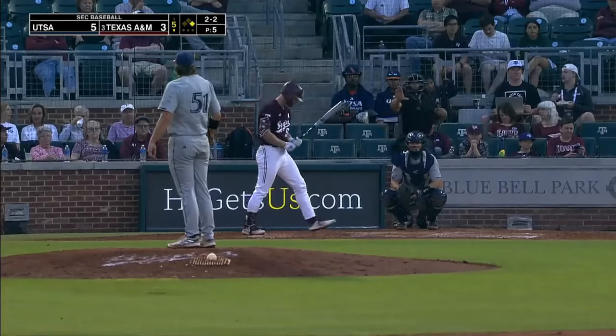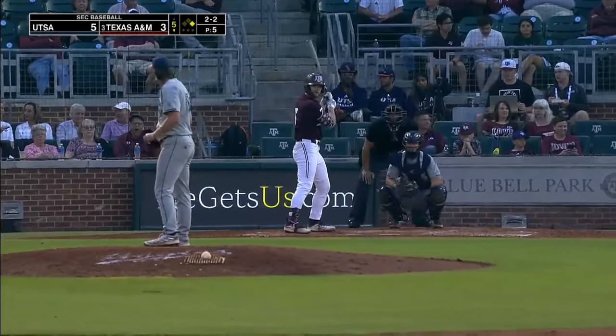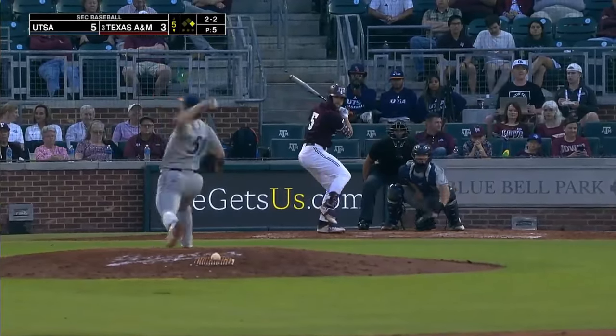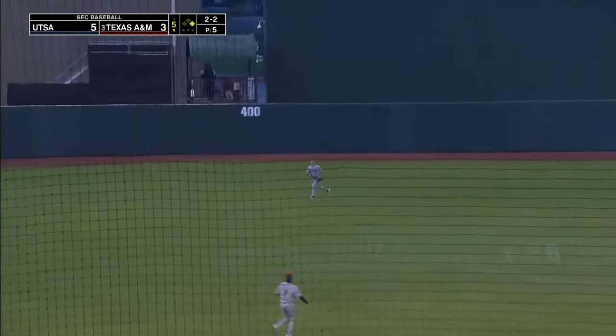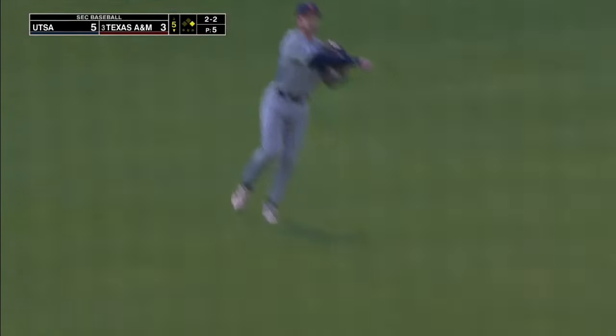Hitting's hard, man. What's the old line? Round ball, round bat, hit it square. That's right. That's what you're asking him to do. Slightly open stance for Schott. Burton at first. Still nobody out. Two in, it's 5-3. Schott with a fly ball to center field. Lytle towards the gap in left center. Out number one here in the fifth.